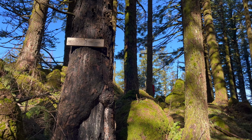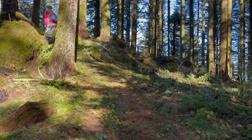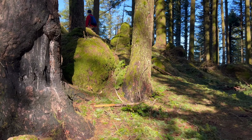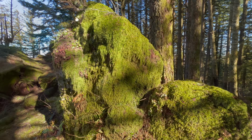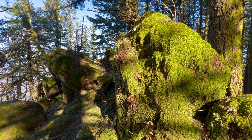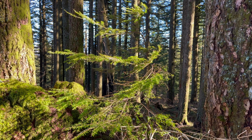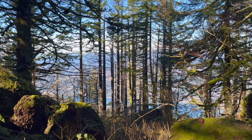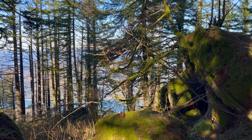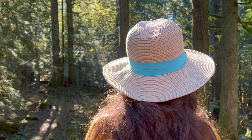Devil's Rest itself isn't so much a viewpoint as a jumble of moss-covered boulders in the forest. On the way down from Devil's Rest, the trail again oscillates between lush forest and totally open burned areas. The contrast is a little alarming.